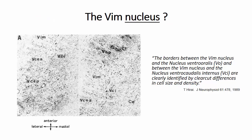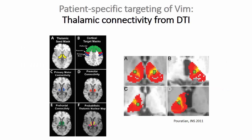But I think we should be cautious about direct targeting or visualization of VIM, as histological studies have shown that there are really no discrete or specific nuclear boundaries of the ventrolateral region. There certainly are differences in cellular size and density, but no specific nuclear boundaries. And that is why people have proposed connectivity as an ideal way to target the VIM.